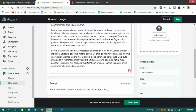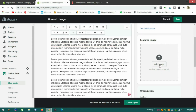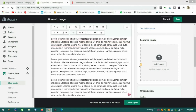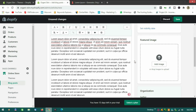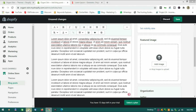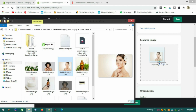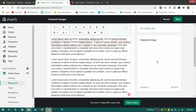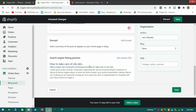So a very cool thing about blog post is that it's always a good idea to add a featured image. This way it attracts, it's a little bit easier to get some attention to the blog post by having featured images. So now I'm just gonna quickly add an image here. I'm just gonna use this lady here, add this image here, gonna upload, and then we can see here that Jacob Wessels, I am the author, and then we'll also see the search engine listing preview.